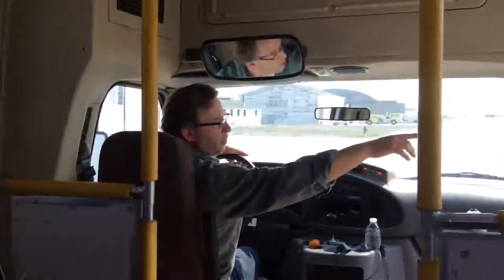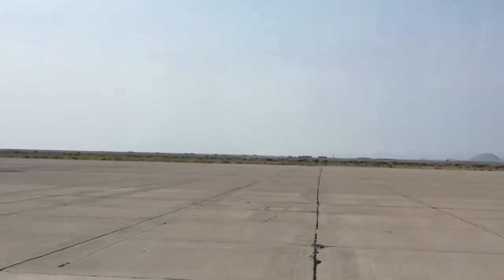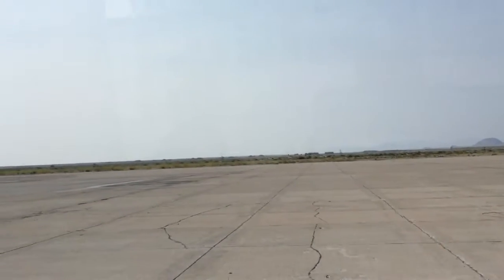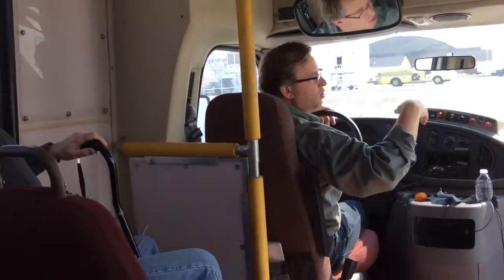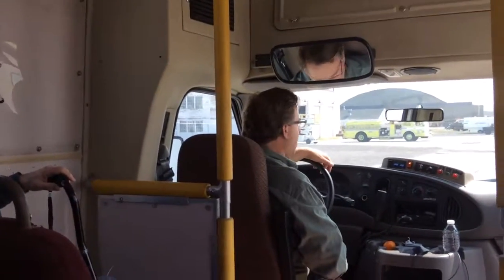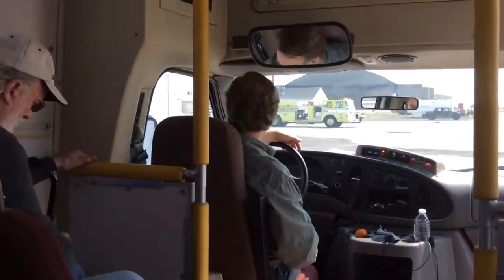To your south, you can see these humps of dirt and then the 2 buildings out to the south. That was where all of the conventional bombs were kept when they would fly their practice missions out over the test and training range. That's where all the conventional ordnance was kept and stored because it was safer to have it out there.